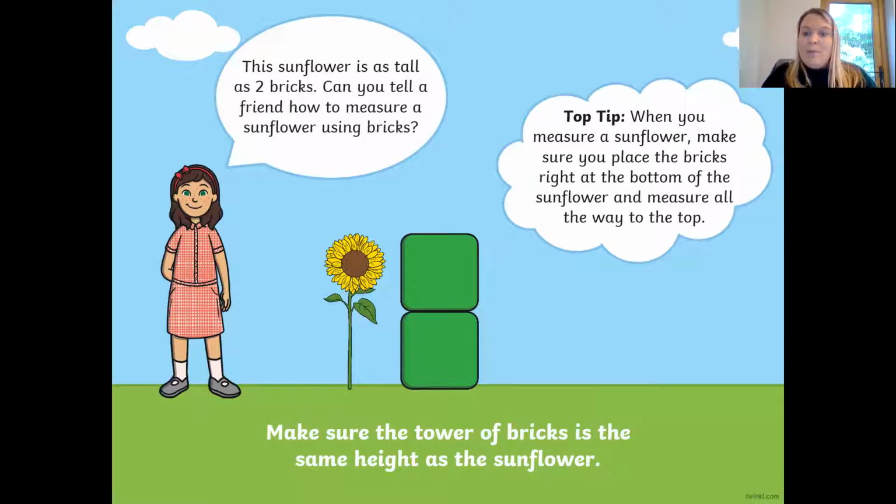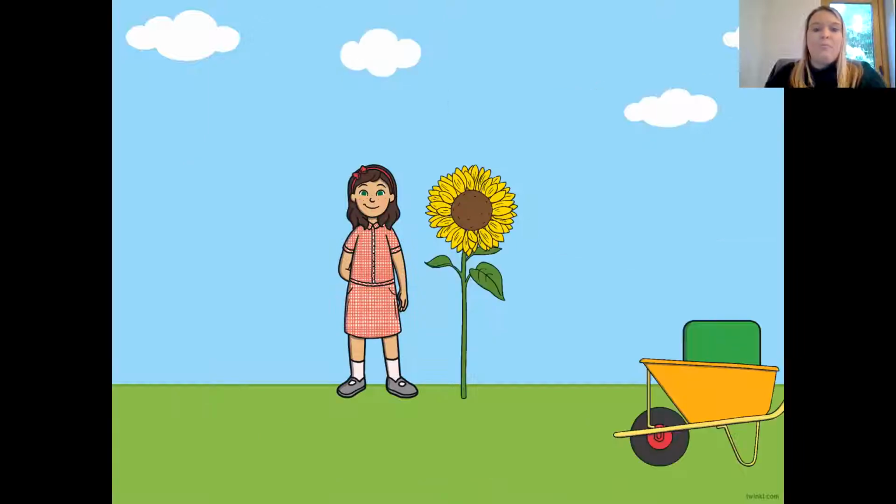And it says, top tip, when you measure a sunflower, make sure you place the bricks right at the bottom of the sunflower and measure all the way to the top. And make sure that your blocks or whatever you're using are close and touching each other, not having big gaps in between them.